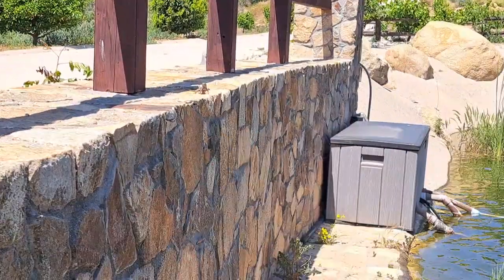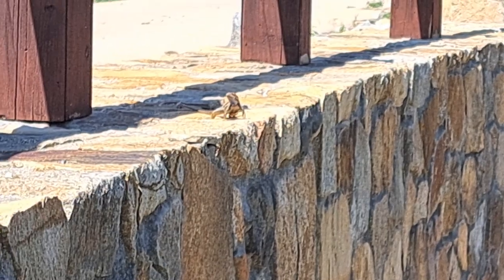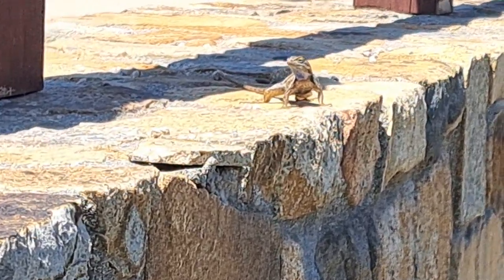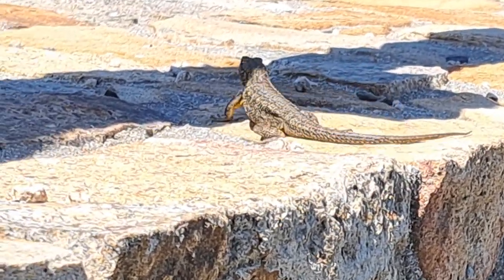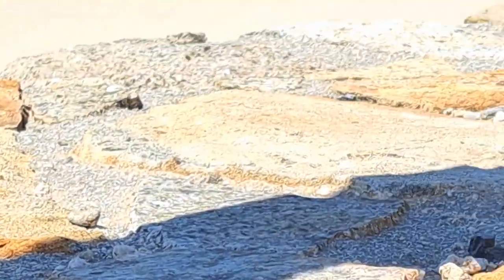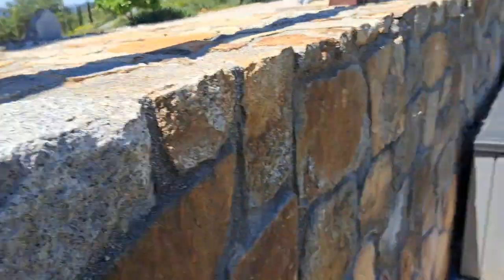Look at this guy. Dragonfly is about to hit me too. Are you showing off? Alright, yeah, you see they're making their way over here. Alright, that's it. Time to go.